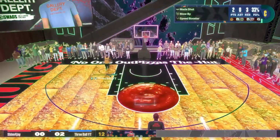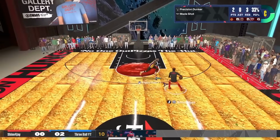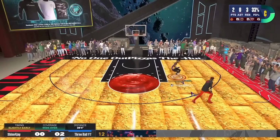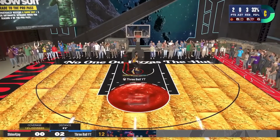One thing I do like about this build is the 94 driving dunk and the high shooting. That's one thing that this build is good at, but this build has no defense. This is a liability. If you can go on the threes or wreck or prime with it, this build actually is nice. Hold on, that's off. Oh shit, we just gotta stop.